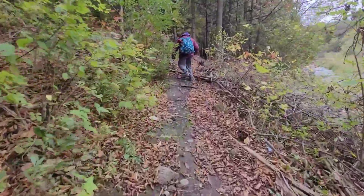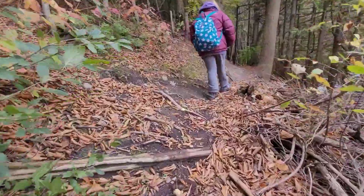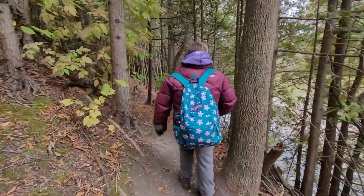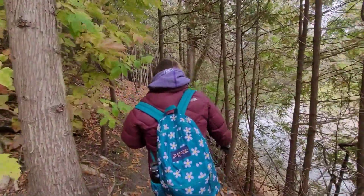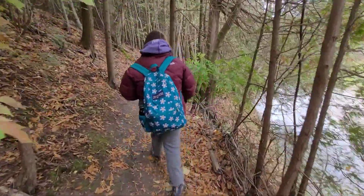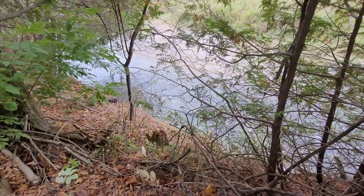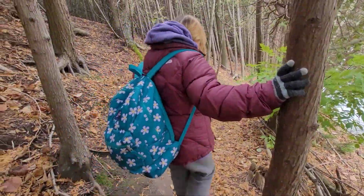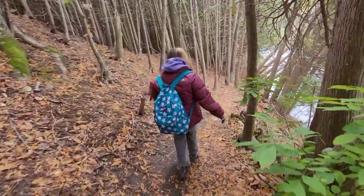All right, we're going up, up, up. This would be pretty sketchy in the winter. Pretty sketchy in the mud. There goes the train. Makes you think of Bradley. Bradley and Laura, hope you're having an amazing Thanksgiving. Okay, just take your time. Yeah, we definitely don't want to fall down in that. It's a good thing your boots have good treads on them.